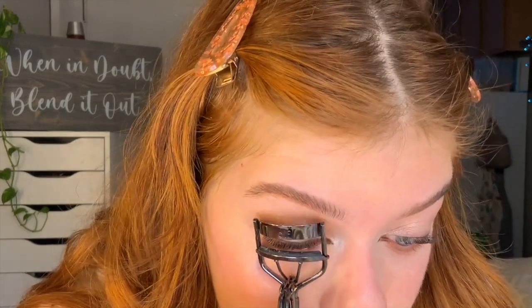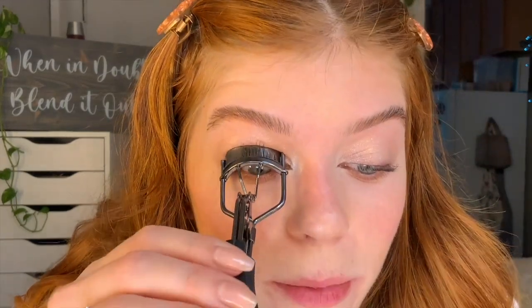I'm gonna keep finishing up my makeup for the rest of my face and I will be back in a couple minutes. Okay, it's been just a couple minutes. They are dry to the touch. I feel like it did dry very quickly, so that's good. We do love a quick drying mascara because I can just do my makeup faster.